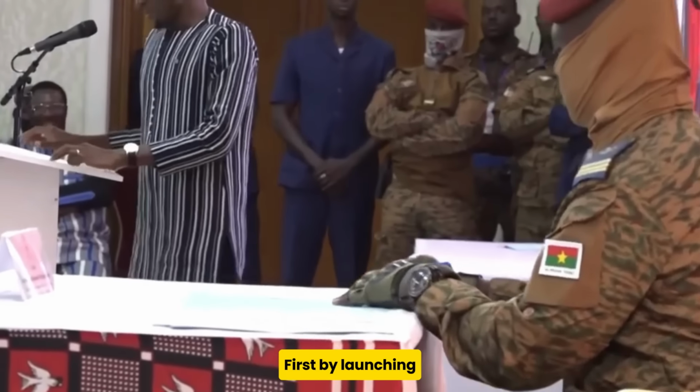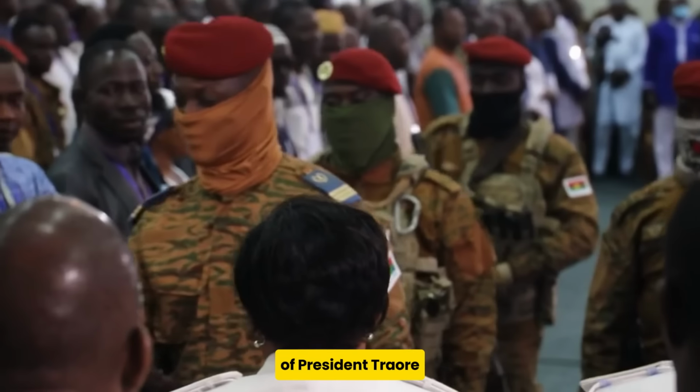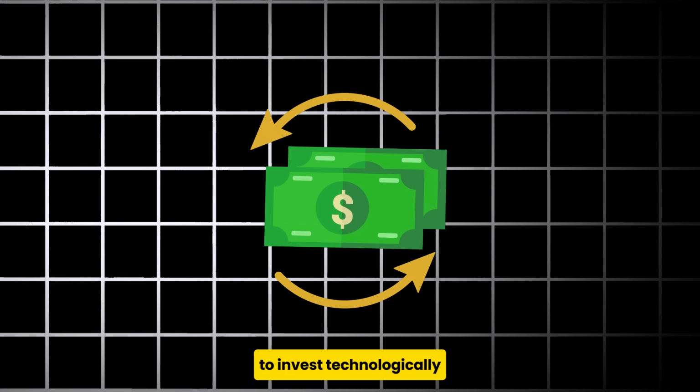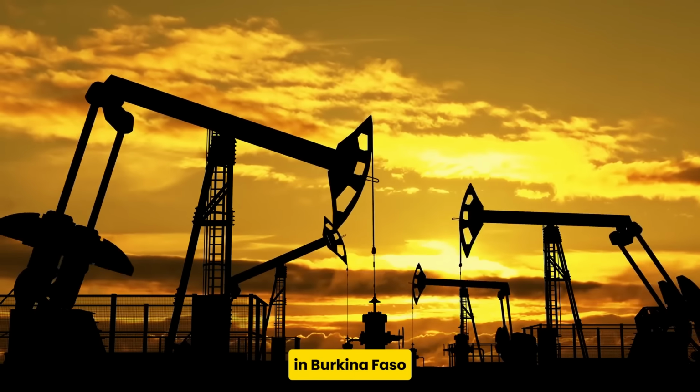First, by launching this passport, it tells the world that Burkina Faso, under the leadership of President Traore, is open to accepting new technology, which can attract investors to invest technologically in the country, thereby boosting industrialization in Burkina Faso.